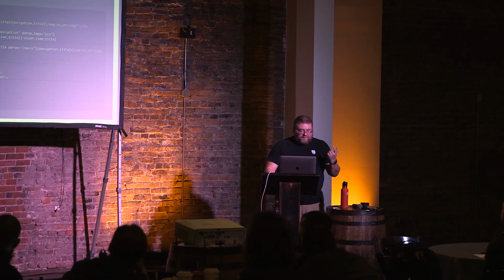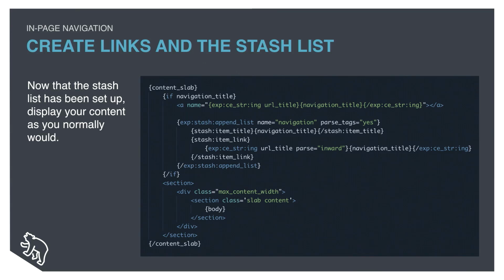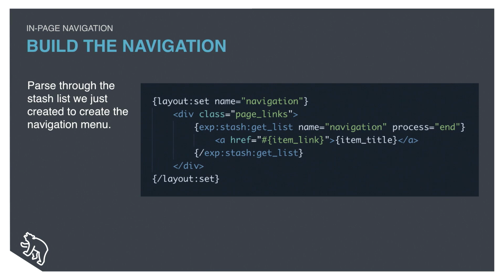Now that the stash has been set up, we still have to dump our content for the content block into the template. So we've added this chunk here at the bottom with the body tag, and that's just going to take any of the content from our content block and put it into the page for us. We're going to parse through the stash list that we created somewhere else in the template. So here we can see we're creating a layout, and we're naming it navigation. And then essentially we're just taking that stash list and we're going to loop over it.